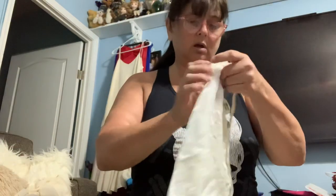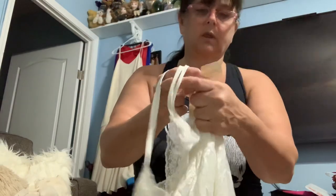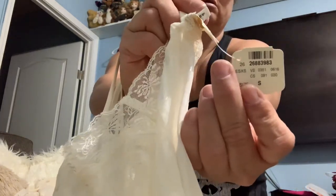Oh, I just saw another one. Mua tag, Victoria's Secret. Little teddy. And I love that it has the little flared hips. Super cute. Mua tag. It is a size small, and there's the style number info. So, okay, that is the last of it now.